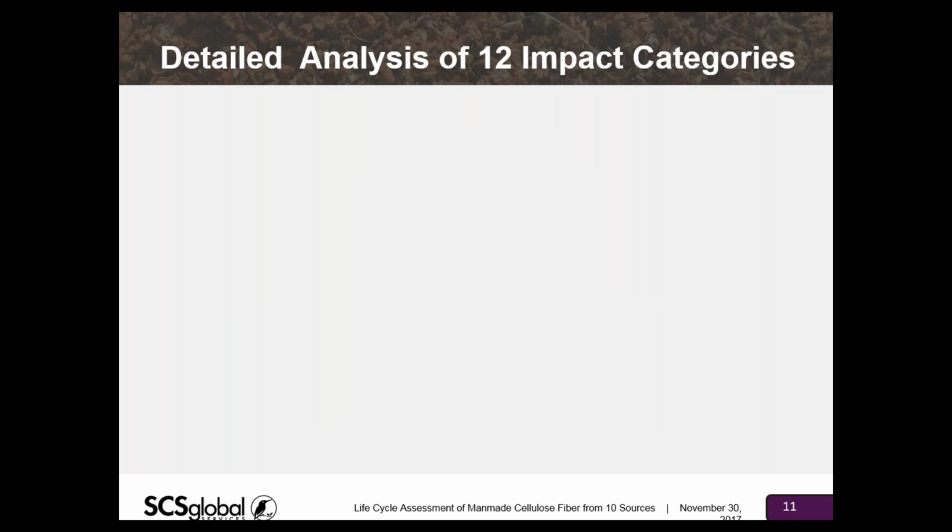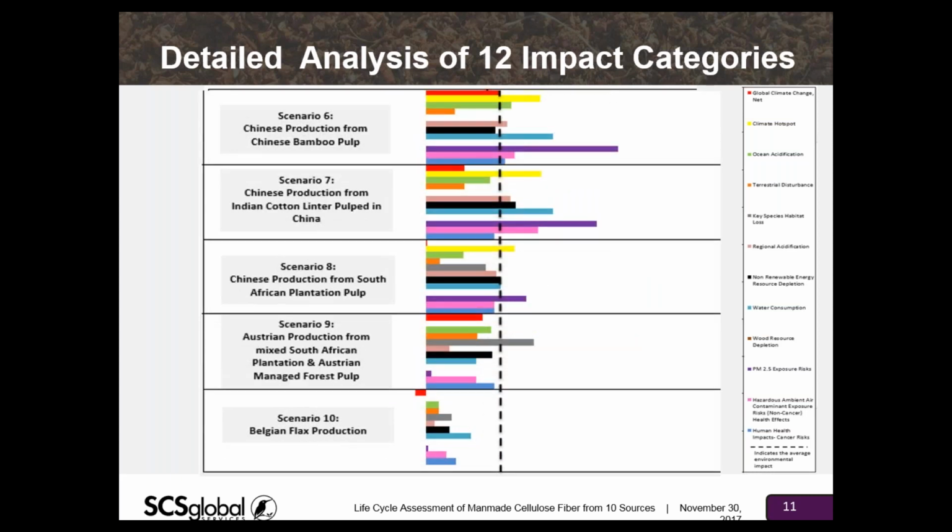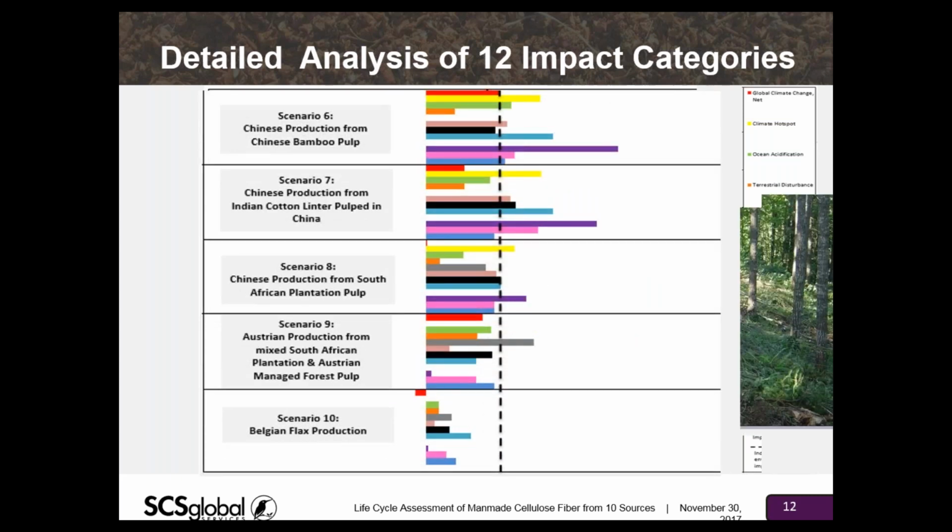As I mentioned, there were 12 impact categories that we evaluated in a detailed analysis, and so the study includes results for all 10 scenarios across all of these impact categories. I won't get into the depth here, but this shows a highlight chart looking at the different scenarios and impact categories. As you can see, there really is a wealth of information contained in this study.